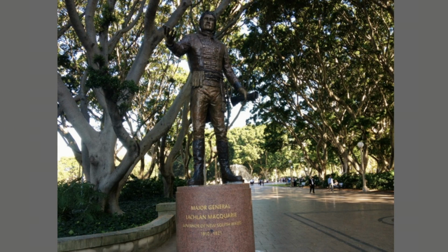Now, a few months ago, Premier Barry O'Farrell unveiled a statue in Hyde Park to Governor Lachlan Macquarie. We know a lot about Macquarie. He was an influential colonial statesman. And why do we know so much? Well, because of the paper records in our archives.